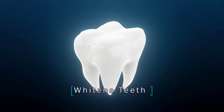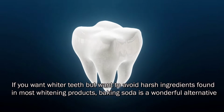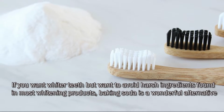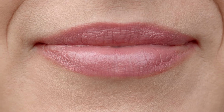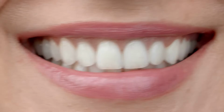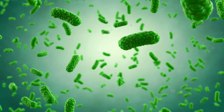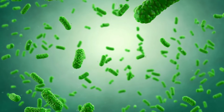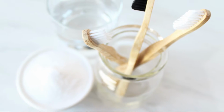Number 4. Whitens teeth. If you want whiter teeth but want to avoid harsh ingredients found in most whitening products, baking soda is a wonderful alternative. So how does it work? Due to baking soda's mild abrasive properties, it can get rid of the substances that stain teeth. In addition, it also has antimicrobial and antibacterial properties. This can help fight bacteria, which could lead to tooth decay and gum disease.